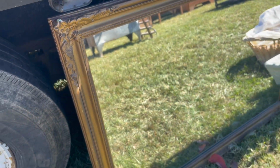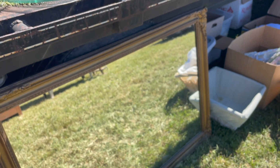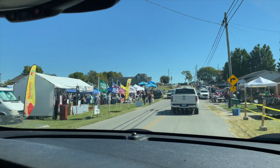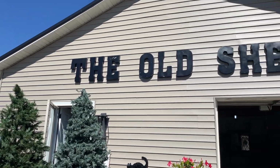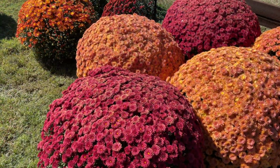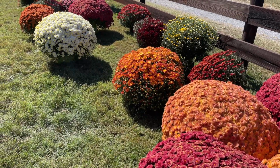Now we are on into Temple Hill. We stopped at the old shed and looked around in there, and then this Amish man was set up with all of his pumpkins and mums right out in front of it, and they were literally the most gorgeous mums I've ever seen. Look at these beautiful colors. They were huge also. And then he also had fresh apples and cider, and we brought some apples home and a gallon of cider.